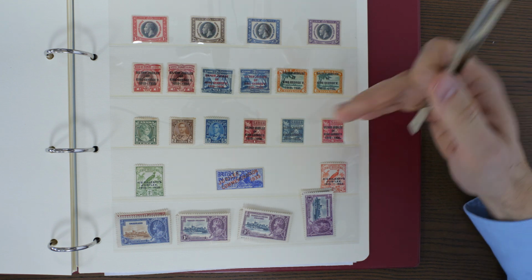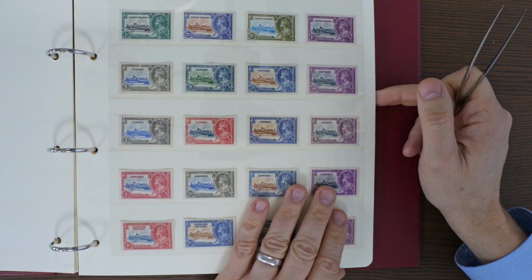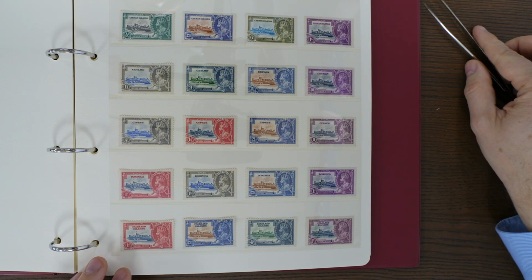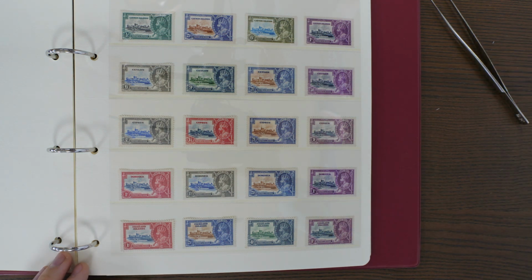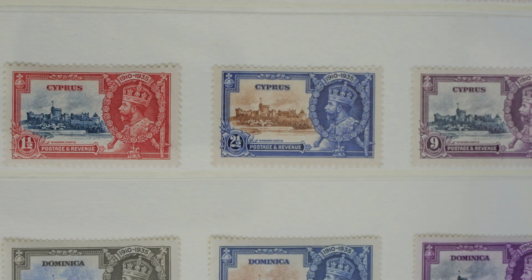But it's a page of different designs, but that is your basic 1935 omnibus design. I'm going to just zoom in so you can have a closer look at what that looks like. And there we go. Reasonably focused, I hope, for you all. And anything you want to add to that?